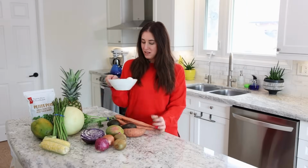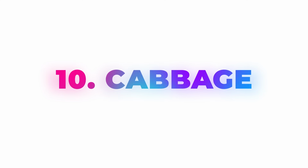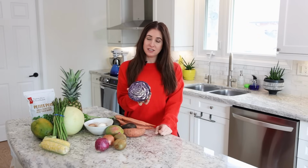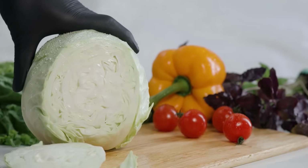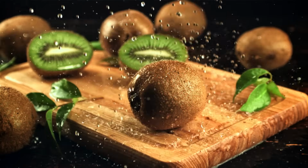And at number 11, we've got mushrooms. And this one surprised me because mushrooms are essentially naked and they grow in poop and dirt, but they're okay, so okay. At number 10, we have cabbage, and you can tell we didn't buy a cabbage. We just used one from a fridge, and let's be honest, it's seen better days. But I will say, if you zoom into the inside of a cabbage, it's quite artful, and you can have a trippy moment.